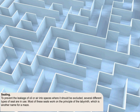To prevent the leakage of oil or air into spaces where it should preferably be excluded, several different types of seal are in current use. Most of these seals work on the principle of the labyrinth, which is another name for a maze.